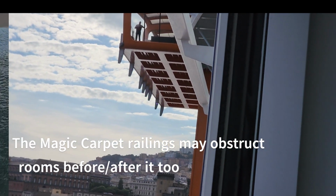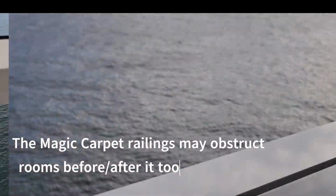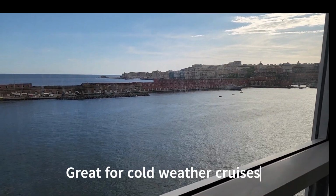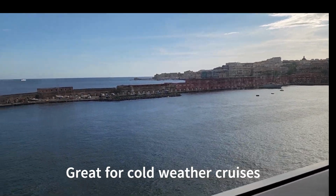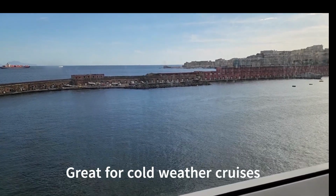It helps prevent, gives you a little more privacy as well. And I definitely get an Infinite Verandah if you're going to be somewhere where it's going to be in the 50s or colder. So this might be good for Alaska as well when you have rain. We did Alaska on a Sunset Verandah.